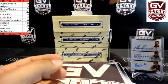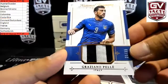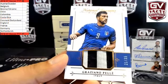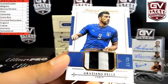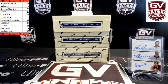Next up, we got Graziano, number to 35 for Italy. Graziano. Italy in this one is Afnu. 21 of 35, that is match worn.